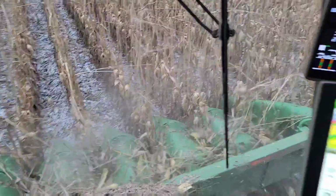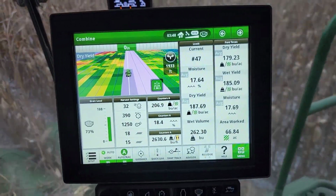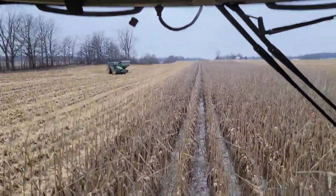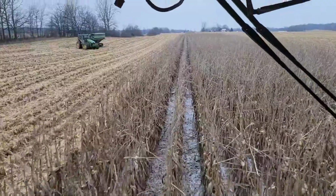So we're down to a round and a half. One more round there. One more round. Assuming I counted right. 180 bushel corn. It's not horrible. Most of it's been standing all right. Not all perfect, but it's good enough.